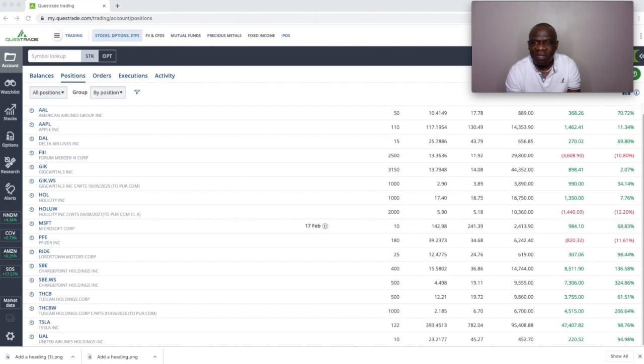Everything is green except for Forum 3 Merger, which is merging with Electric Last Mile Solution. They are a good company. For some reason, they are down right now. The market is down. But I evaluated the company correctly. Even though it's red, you don't lose money until you sell. And I'm not going to sell it. I'll wait until they make an announcement, a definitive agreement or a major date. The stock will start moving.